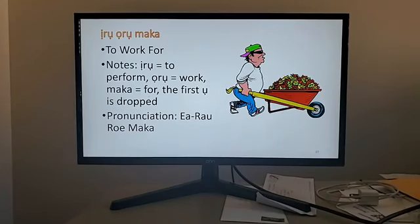Okay, to work for is just a modification of what we've already said. Instead of using na, you're going to put maka after Ea-Roe. So to work for someone, it would be Ea-Roe maka, to work for. Again, root word Ea-Roe, which is to perform, Ah-Roe is work, and maka is for. So Ea-Roe maka, to work for.